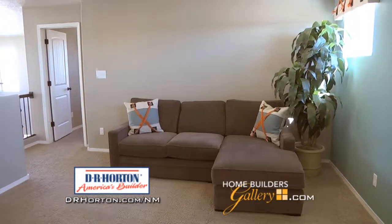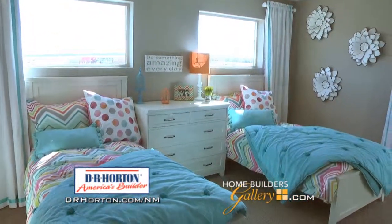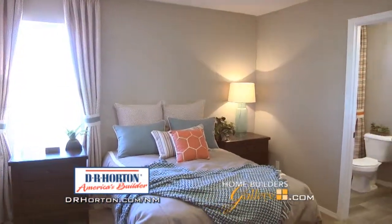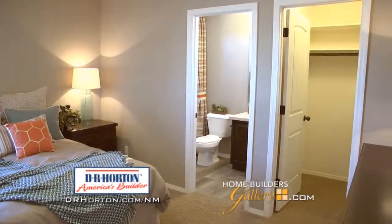Not only do we have a spacious loft, but we actually have three secondary bedrooms, one of which has a full bath. It's almost like having a second owner's suite. It's perfect for a growing family, or maybe when folks are visiting from out of town. And I know next door, you have another great model that we want to show our viewers today, the Sandoval. So how about giving us a quick tour of that?